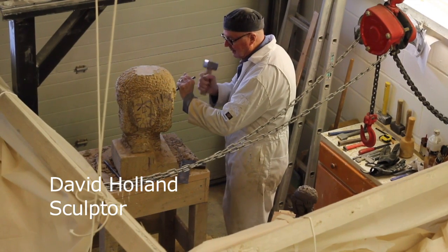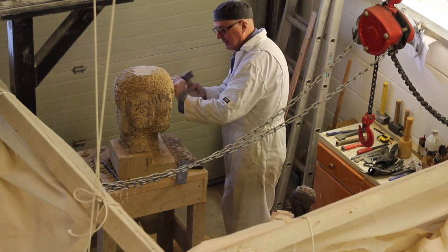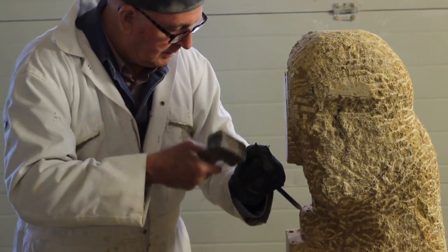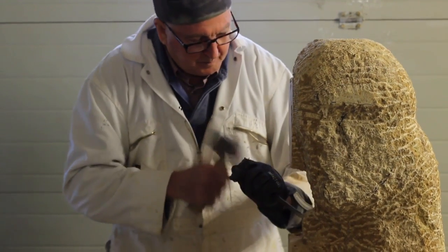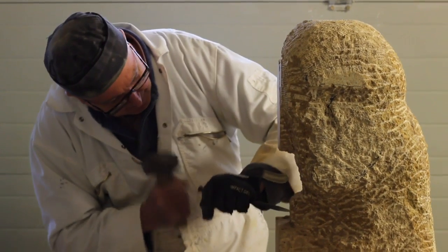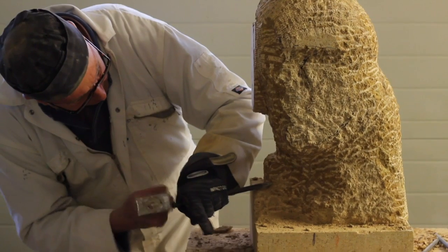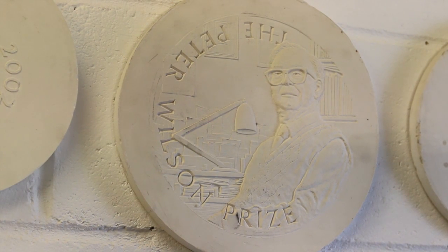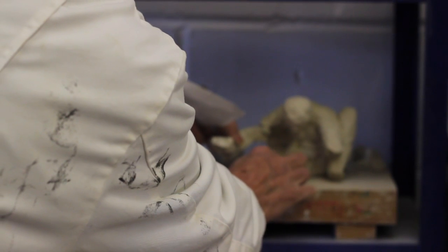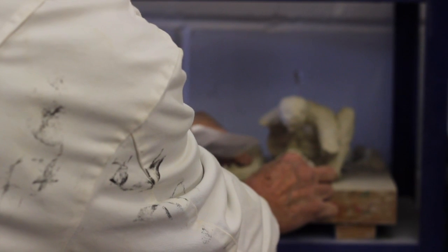My name's David Holland and I work in stone, clay, wax and plaster. I'm a sculptor. I've always been into carving, whether it's been metal or stone or wood or whatever. When I was a lad, I was apprenticed to a firm making brass blocks for the bookbinding trade in London. Gradually over time, I moved out of London and dropped out, started working for myself.